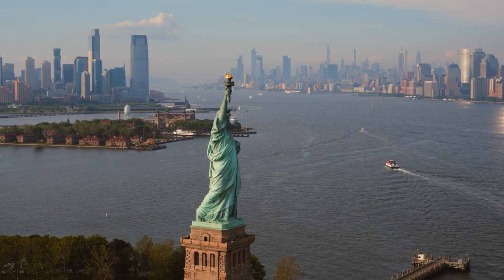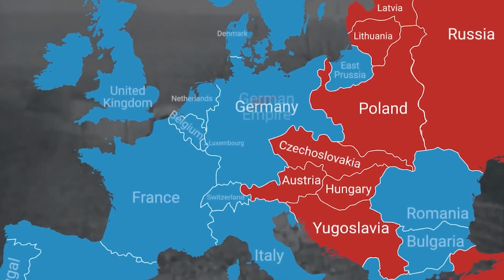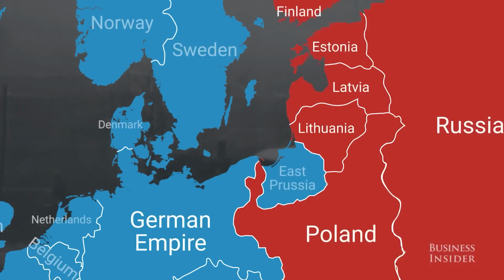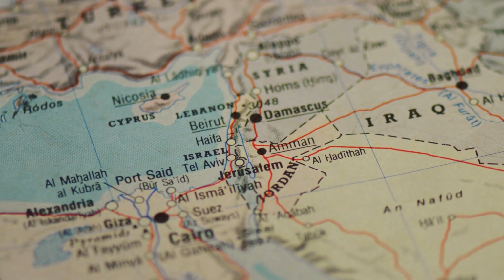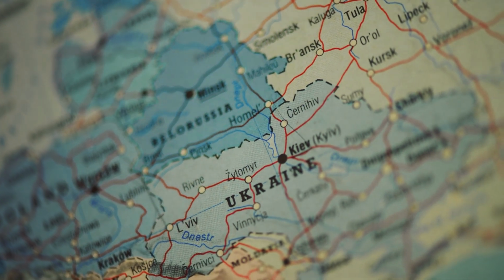Of course, America isn't alone in its journey of shifting borders. Throughout history, nations across the globe have redrawn their maps through conquest, diplomacy, and even necessity. Borders have always been fluid, reflecting the tides of human ambition, conflict, and cooperation. And as history shows us, they'll likely continue to evolve in the centuries to come.